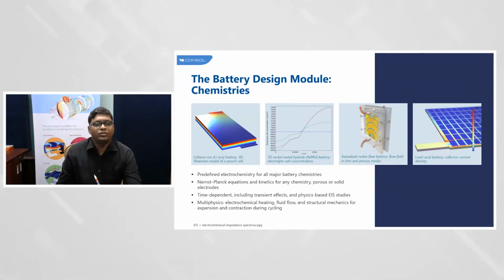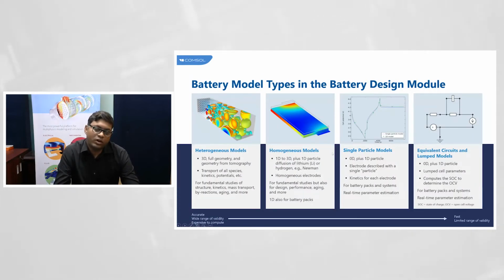When we talk about the different chemistries we can work with in COMSOL, first we have to understand how we see battery modeling. There can be various levels of fidelity that you can work on with the battery model. It can be a very heterogeneous model where all the particles are arranged in an electrode, and you want to analyze how that electrode will perform, at the particle level, with binders and the electrolyte.